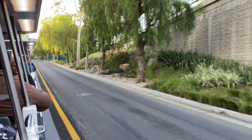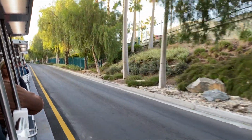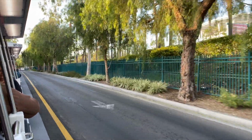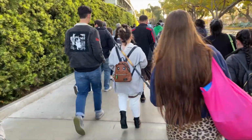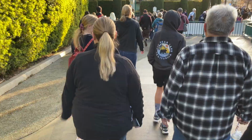One thing about getting here early, you gotta make sure you dress warm, because it's kind of cold until maybe 9, 10 o'clock. There's nothing worse than being cold at Disneyland. Now she's in costume. I'm surprised they're letting her bring that stick in. I think if you're a kid, you get away with more stuff.